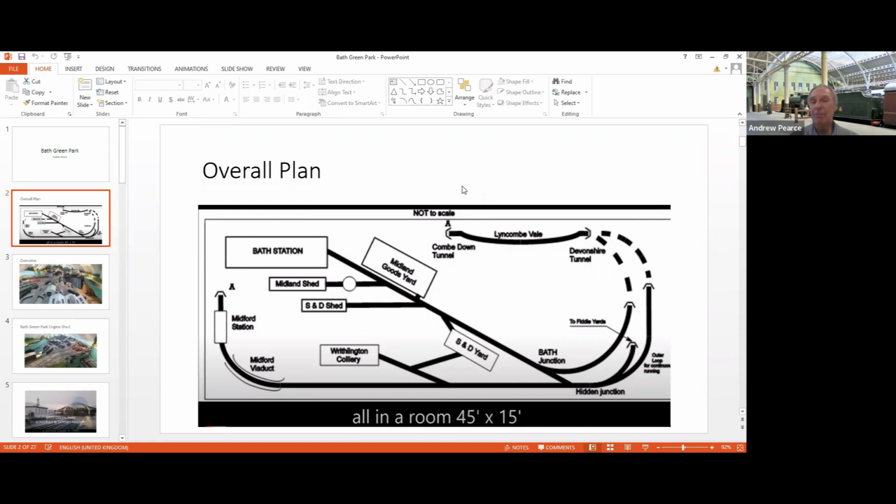But at the same time, I can also be shunting the yards, moving locomotives on shed, and then there's always the fiddle yard that needs to be attended to.